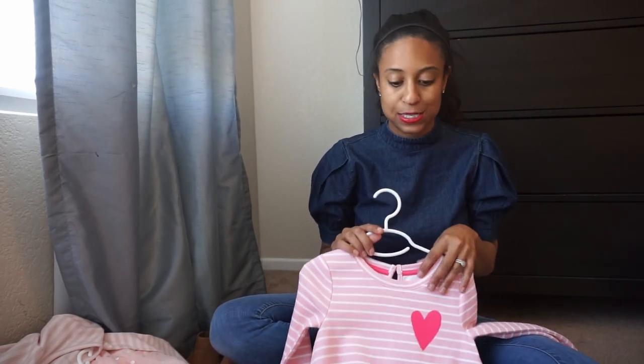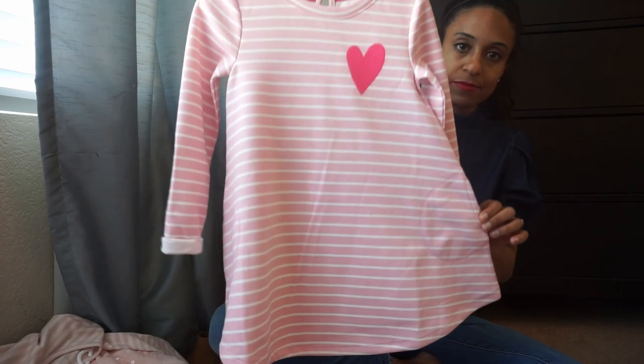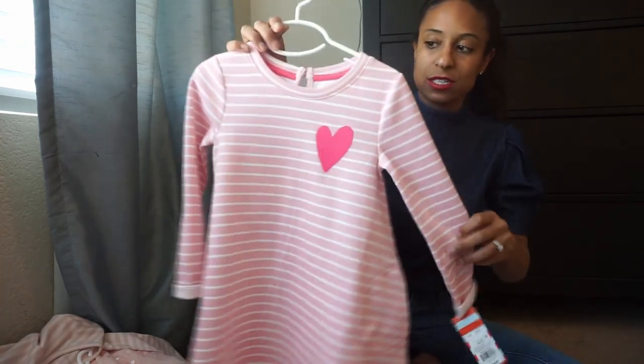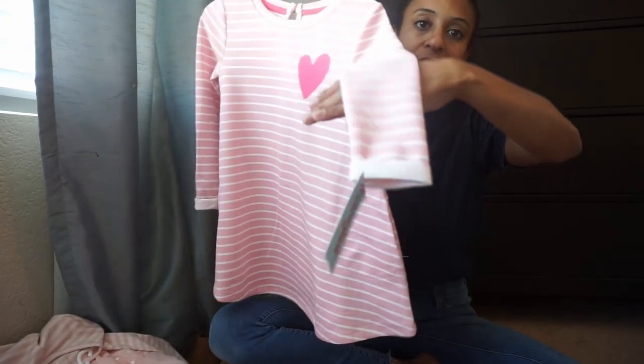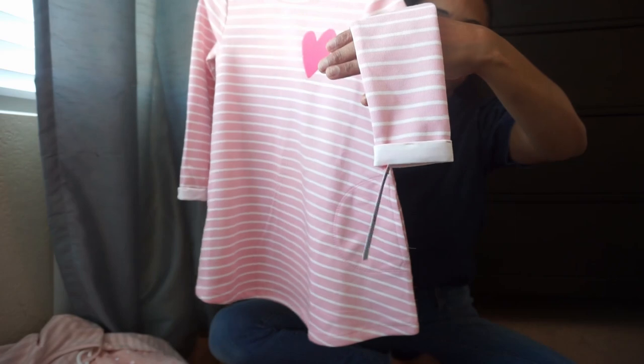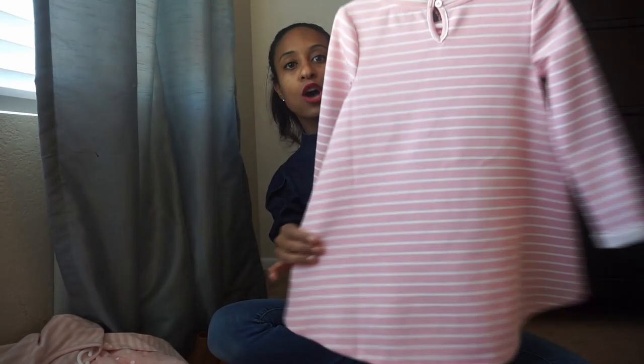And then this is one of her Valentine's Day outfits. I just love this dress, and they had it in a blue option as well. But it is so stinking cute. Like the A-line, that little simple heart. This is Cat and Jack brand. It was $14.99. And then just look how simple that little roll up in the sleeve is. So stinking cute, and it's tacked down so it'll stay like that. I love her in little A-line dresses. So I just thought this was so cute and darling, and I can't wait for her to wear it.